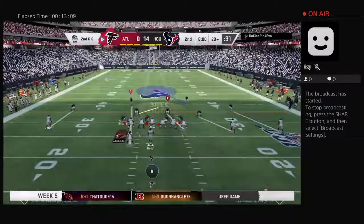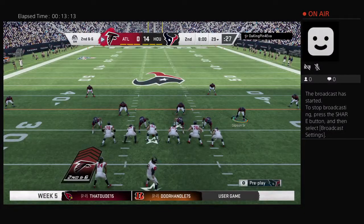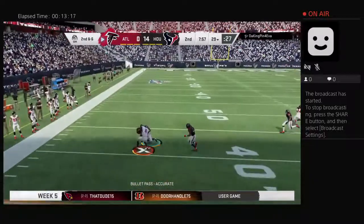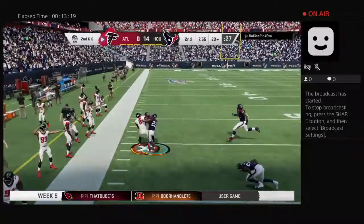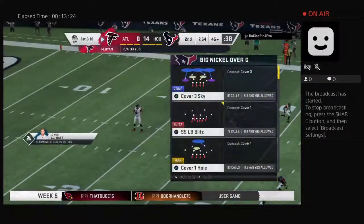2nd and 6, just inside the 30. Now it's Ryan. The left side completion to Jones. 16 yards, a first down.